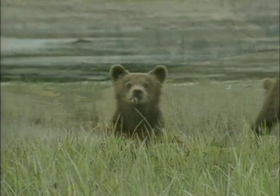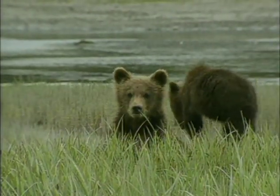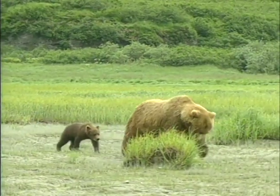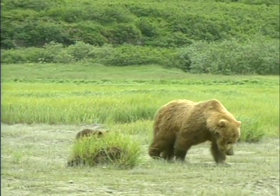The Slims River Valley is notorious for bears, and we have about one grizzly bear for every 10 square miles of habitat.